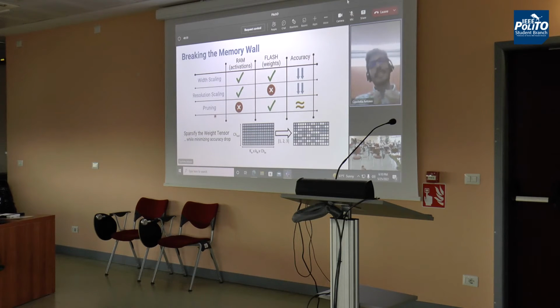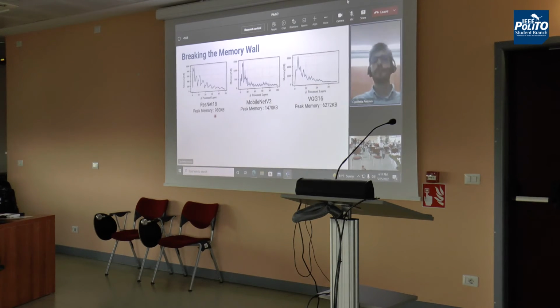Pruning is basically a technique to remove some weights from the network, putting their value to 0, by understanding which weights are less important for the final outcome, so for the accuracy of the network. Then you can exploit the presence of 0s in your weights to compress the network, but also to improve the latency, because in the computation you can also make use of this information about zeros.